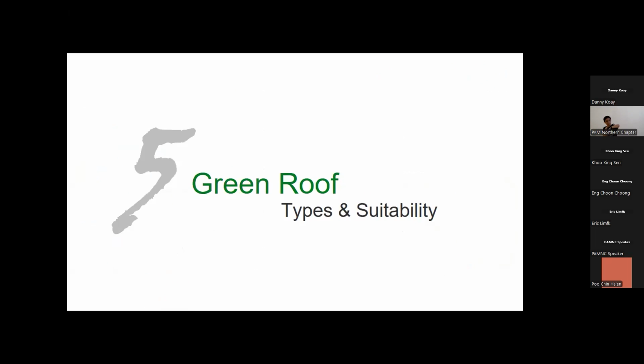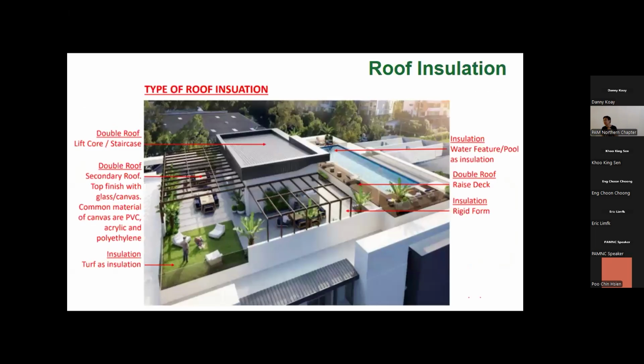Now we go to the roof. A roof, in general, double roof, insulation through turf, insulation as water, raised deck, or normal insulation rigid foam. In general, everybody uses the rigid foam. Some use double roof, some use turf, some use water. In general, these are the roof insulation.